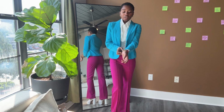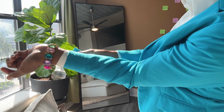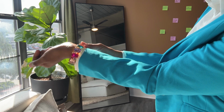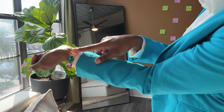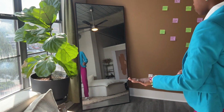Bracelet from Shein. And I wanted to show y'all that this bracelet actually goes so well with the blazer that I already had. See that blue? That blue is just perfect. And then I had to get the earrings as well. That blue matches this, and the pink on here matches the pants, and the pink on my bracelet also matches the pants as well.